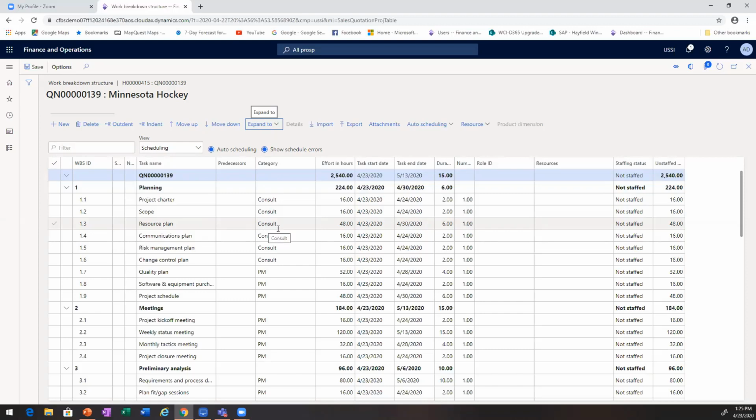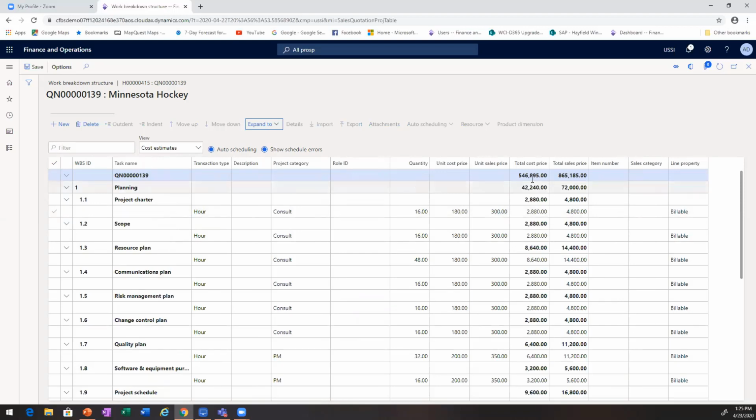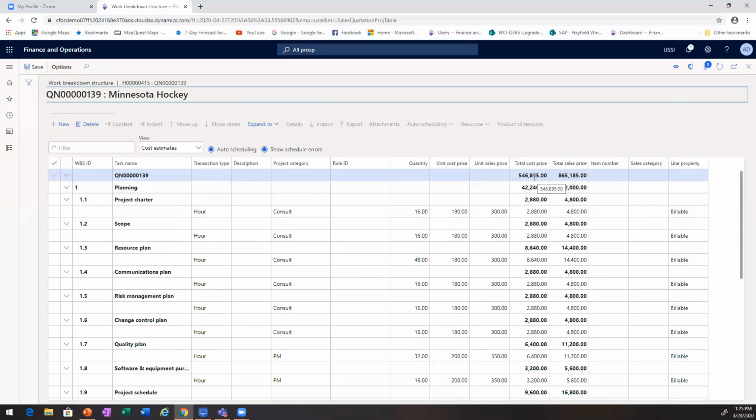A couple of different views. I've got a scheduling view, and then I've also got a cost estimates view. On my cost estimates view, I'm going to be able to see dollars, both from a cost and a sales perspective. So if I look at the details of each one of the line items, I can see what is making up my cost and my sales price. So I had some quantities default in from the template that I had used, and my cost and my sales price are defaulted from that customer's rate card. So this ended up being a way bigger deal apparently than my $18,000, because now it looks like I'm going to get a $865,000 deal out of it. 865,185.